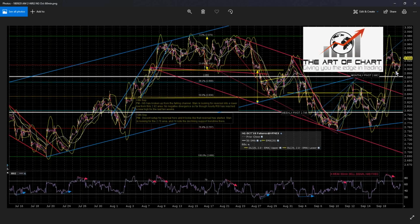NG, like the reversal here, thinking we're probably coming back for a retest of the high to form the second high of a double top and then retrace from there. Liking the downside, a weak 60-minute sell signal is fixed, and Stan's got a target in the 2.7 area, which is a pretty good match with this trend line at the moment.